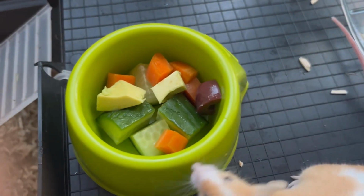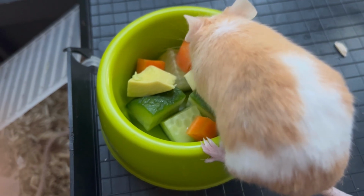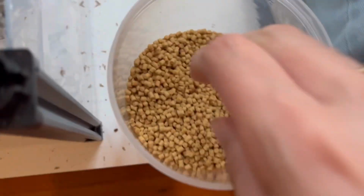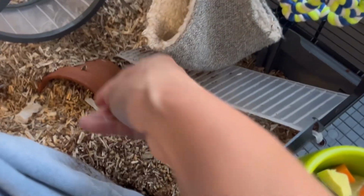So I tend to put their wet food items into a bowl because this is just going to keep it a lot more hygienic for them. And then their dry food I scatter all around their enclosure because the dry food pellets are really good for them to forage. So next I make sure their water bowls are clean and also their water bottle.